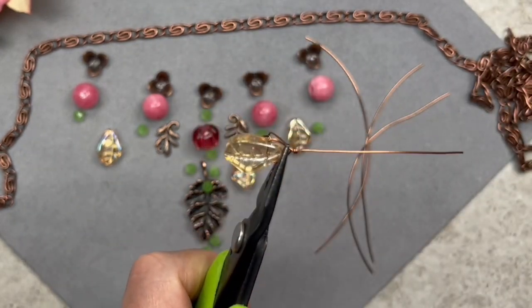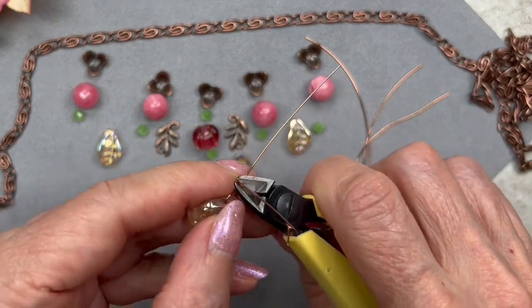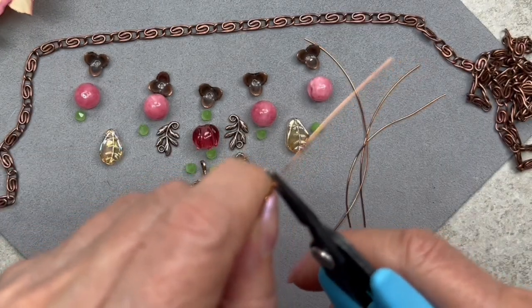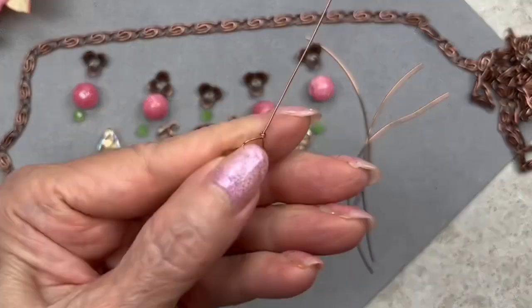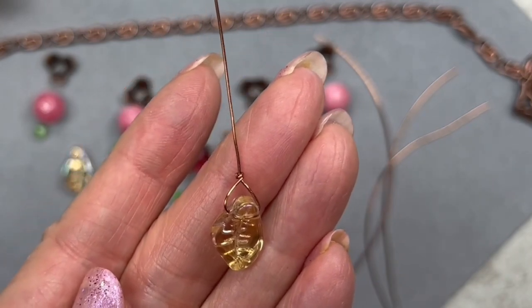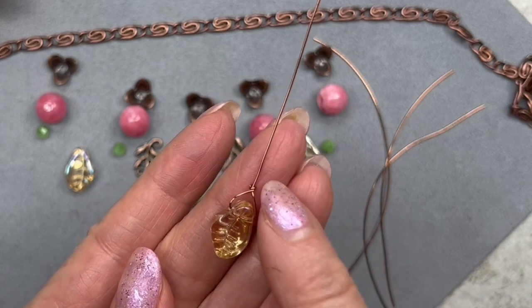Just like that. Now with my cutters, using the flush side of the cutters, I'm going to come in here and snip off the excess. And then you do want to tuck in any little bit that's sticking out. Just like that. Let me just give you a close-up so you can see exactly what I'm doing. So now that we've looped the wire around the bead, we have to create another loop at the top.